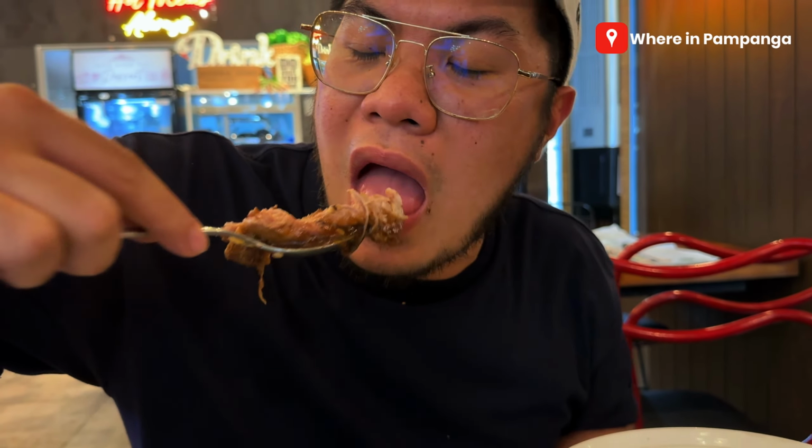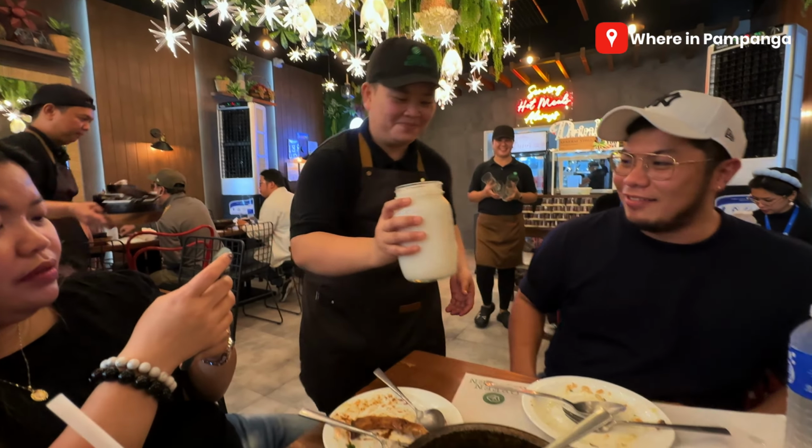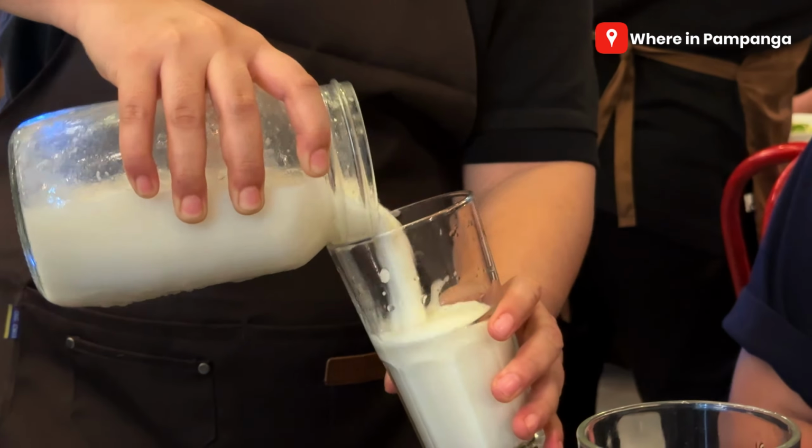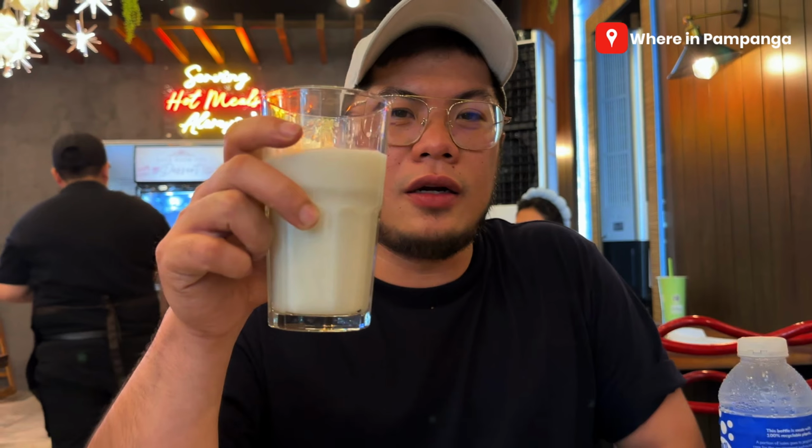Diretso na. One liter of buko smoothie available dito sa Green Kitchen.